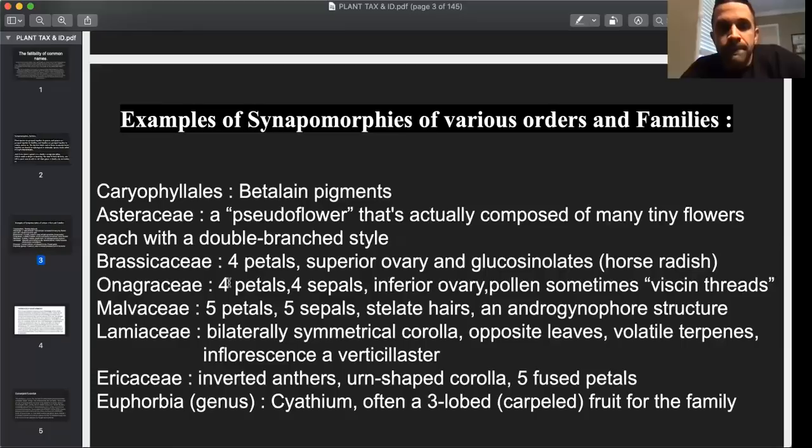You'll see a lot of numbers here. Onagraceae: four petals, four sepals. You always want to pay attention to numbers, and we'll get into this too, when you're looking at a flower and trying to figure out what you're looking at. Malvaceae: five petals, five sepals. Stellate hairs, there should be two L's there. Stellate hairs just mean star-shaped. So it's like a star-shaped hair.